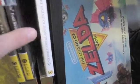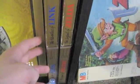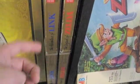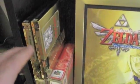There's the steel box, Link's Crossbow, which I kind of hide because I don't consider it much of a game. Here's the Game of the Year editions for Twilight Princess, Four Swords, and Wind Waker. Here's all my, let's see, what is this, second release, third release, first release. Just random copies that I don't have boxes for.